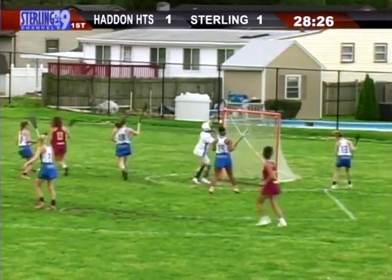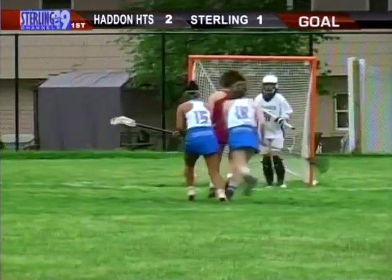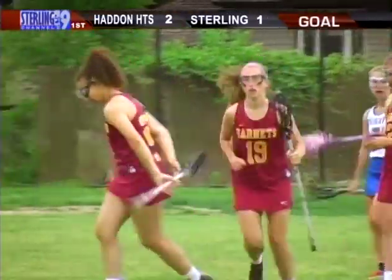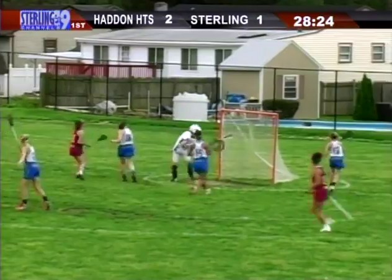And they come in right there, and that's number 19 with the goal for Haddon Hts. And that is Reagan Boyle with the goal for Haddon Hts, coming in and bouncing it in. And just like that, Haddon Hts turns the tables on Sterling and goes up 2-1.